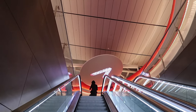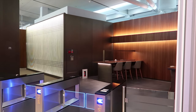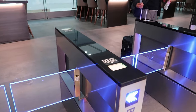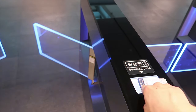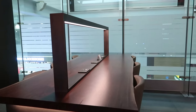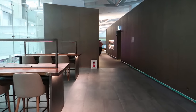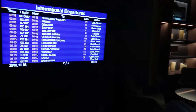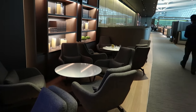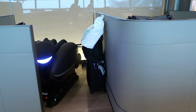Ooh, that looks nice. Slight preview of the first class. And for business class, all I'm going to do is scan my boarding pass. Oh, does it work? Oh, I got through. All right, let's go. Here are some tables that you can do some work with. Let's see what's around. You have an announcement board here, so that's very convenient. Here are some seats that you can just lounge around in. Anyone fancy a cubicle? That's your space there.